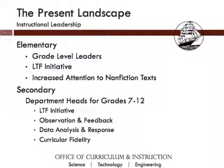And then following that, at the secondary level, we have an entire instructional leadership team that supports our efforts across the district. But unique to the secondary level are our department heads. And our department heads over the past few years have transitioned from being some department heads for grades 7 and 8 specifically, and some for 9 through 12 specifically, to a model where we cover grades 7 through 12 collectively.